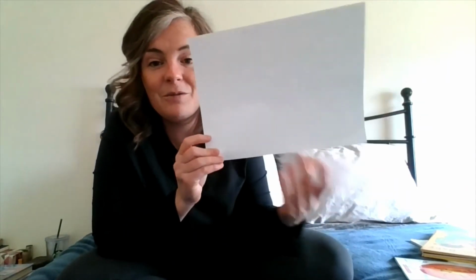Maybe it'll be blue, maybe it'll be black, maybe it'll be just a circle with no color on the inside. Anywhere that they want the dot to be. It can be a big dot, it can be a small dot. And then your job is to use that dot and create a picture with it. What part of the picture is your dot going to be? I don't know. So I want to see how creative you can be with your dot.